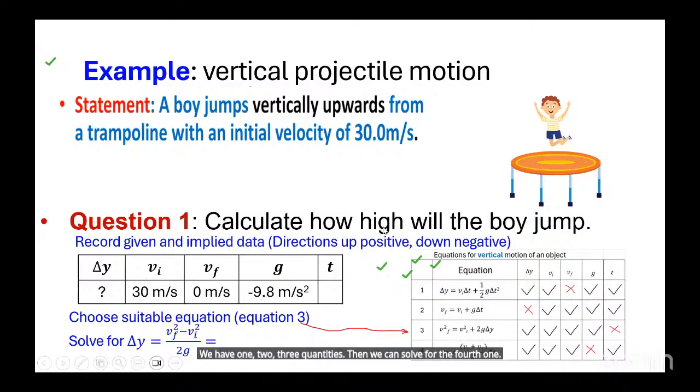What are we expected to solve? How high? That is delta Y. So there is only 1 equation out of these equations which we can use, and that is equation number 3. It has delta Y, it has VI, it has VF, and g. It doesn't have T. So we are going to use this equation.